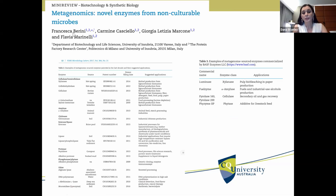We can actually look at things at enzyme level, and this manuscript, whose title you cannot see, unfortunately, is a review paper showing how many new enzymes were discovered by culturing uncultured bacteria. You can see here a range of metagenome-sourced enzymes that are commercialized by BASF, for example, and many other companies.